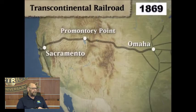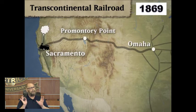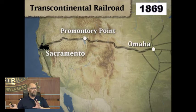Now, the 49ers eventually learned about the wells that were in the Coachella Valley, but for the most part, they had no interest in settling this area or living here. It was just considered too hot, too barren, too dry. It was a very undesirable place. And that started to change around 1869, because in 1869, it ushered in what we call the Transcontinental Railroad.